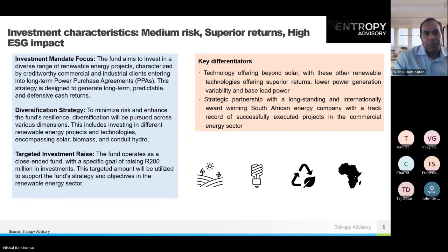So putting this together, as an investor, I think the other benefit that you get in terms of coming into our fund, because of the work and relationships Entropy Advisory has in the renewable energy sector, is that we've got access to very good projects. We've got direct access to them. So we're not dealing with middlemen, and therefore there's no leakage in terms of returns to investors. And that's why you'll see that we've got one of the best targeted returns out there in the market.